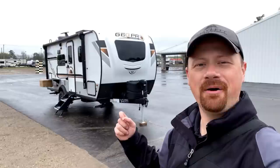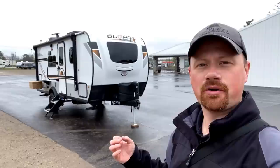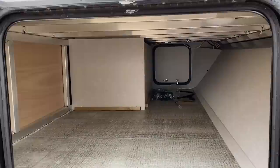bringing to you some footage on the new 20 FPS Rockwood Geo Pro. I originally saw this like 8 months ago, and it is awesome that it's finally making it here into production. This is a walk-around front queen bed couples rig with a sofa slide. That's really going to be the quickest way I can boil it down, but that is really selling this one short. I think it's a really cool alternative to something like a 19 FPS Rockwood Geo Pro.